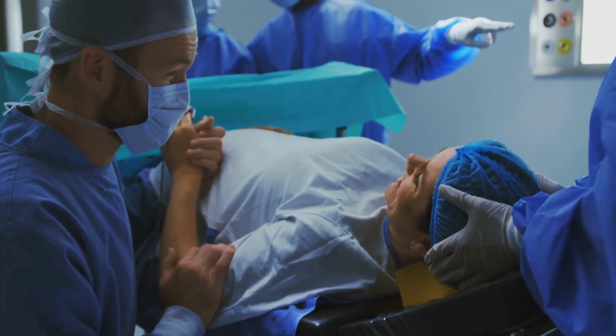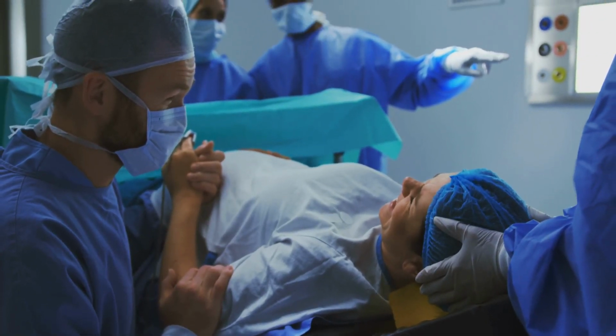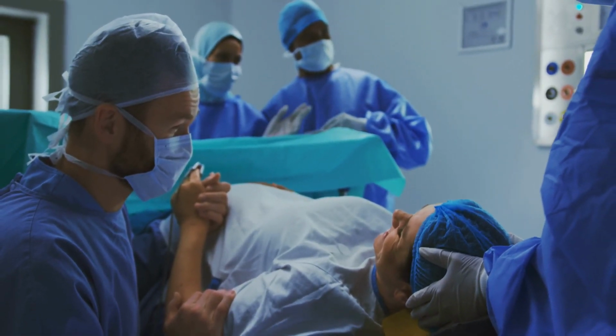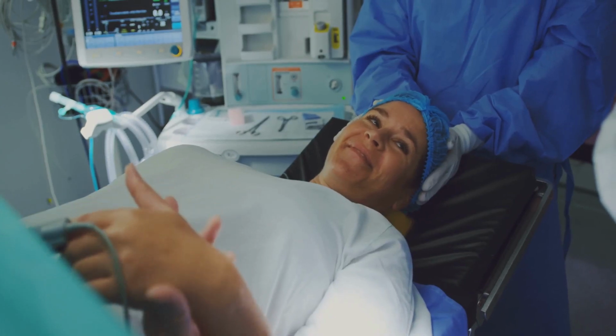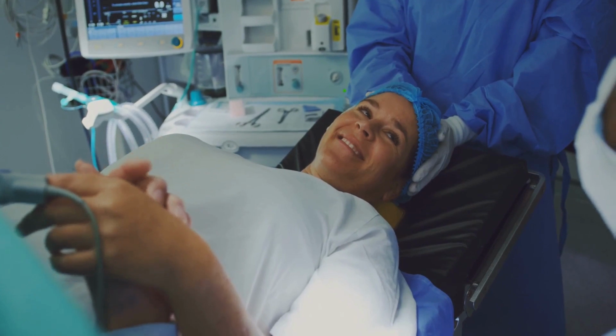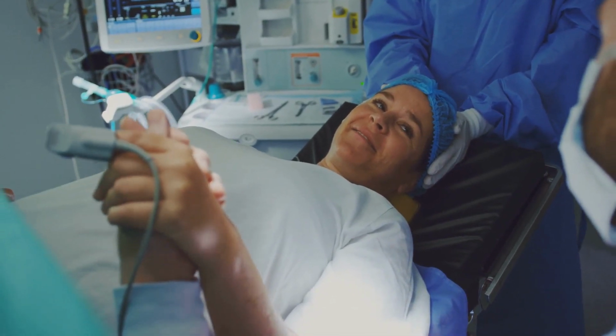The anesthetic used in a lumbar epidural for a cesarean is usually stronger than that used for labor. It ensures that the mother feels no pain, only pressure, during the surgery. It also reduces the risks associated with general anesthesia, such as nausea, vomiting, and respiratory complications.